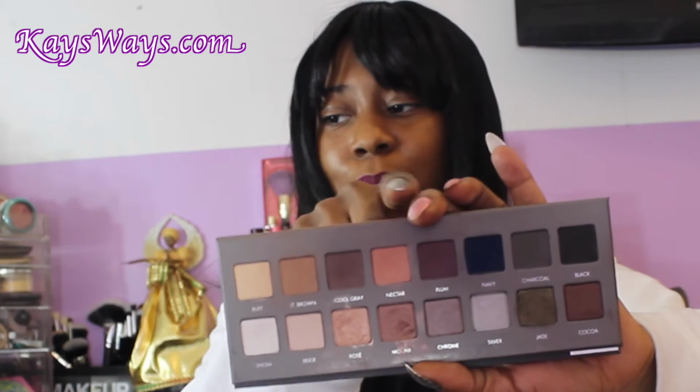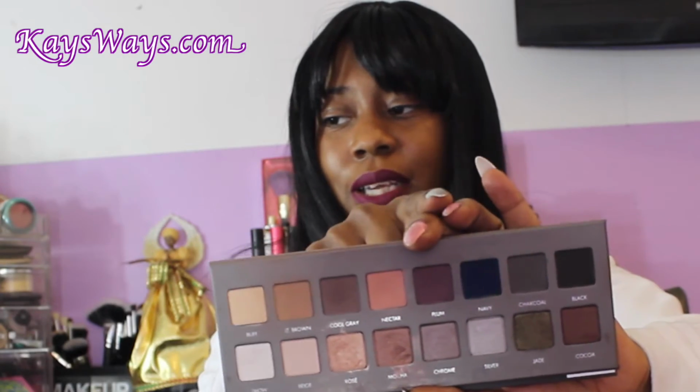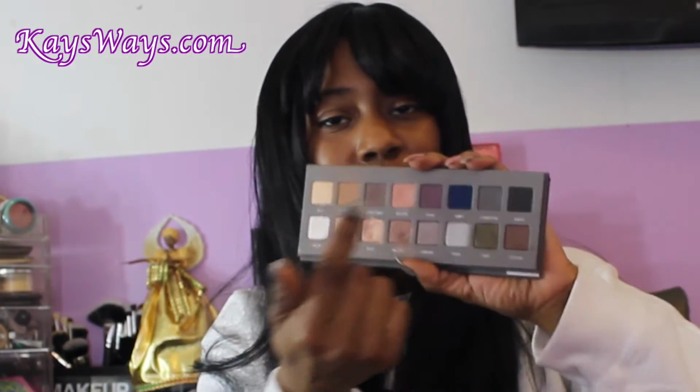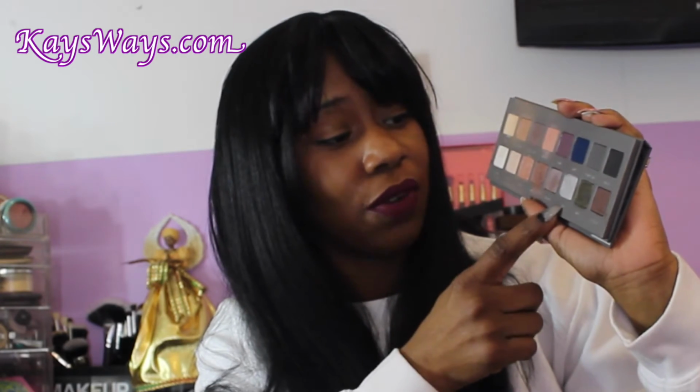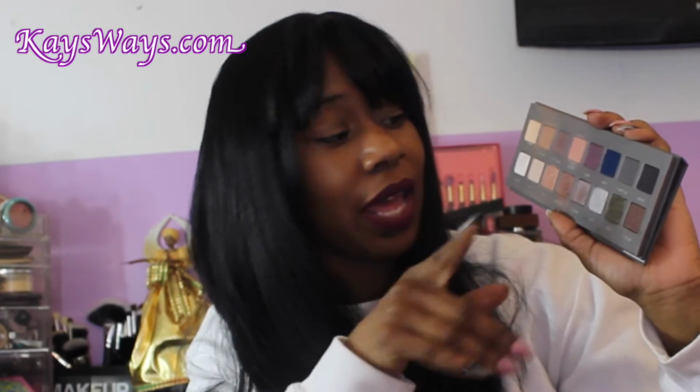And this is what the Lorac Pro 2 looks like. I love that purple shade, I love that blue shade that's here. And again, same concept, you have all your mattes on the top and then all your shimmers on the bottom. That silver color was really nice, that jade, everything. Rose, because it has the little asterisk at the top, rose. Yeah, I freaking love the Lorac Pro shadows.